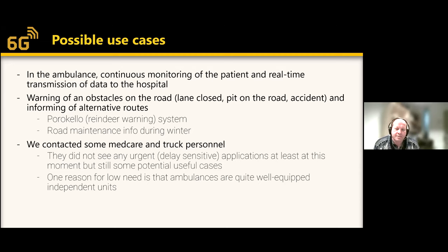There are some already existing systems like this reindeer warning system, Porokello, and at least in Finland they send road maintenance info during winter time, real time or almost real time, and obtaining that information is invaluable. But if there is no connectivity from the road maintenance vehicle to the system, then this information is not on time or up to date. And there might be also some other transport-related applications, but it's not always easy to imagine those. In this road maintenance info, we heard from one truck driver in a cafeteria along the road when we went north.